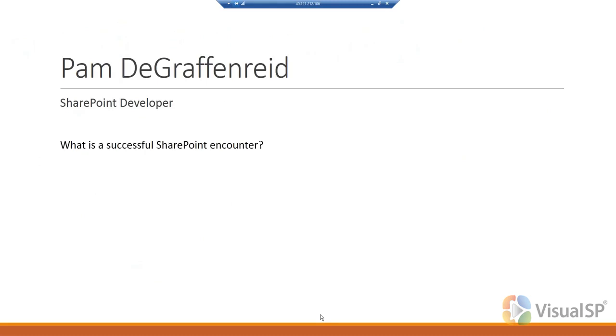Perfect. So a little bit about myself. I've been a SharePoint developer since 2008, and I do a little bit of everything, but primarily front-end development along with InfoPath forms and workflows. Most of the time it's been out of Knoxville, Tennessee, but I'm in Atlanta now with a company called Carastar. Over the years, I've had the opportunity to work on SharePoint as just an individual, as part of a bigger team, and also as a consultant.